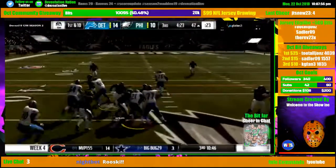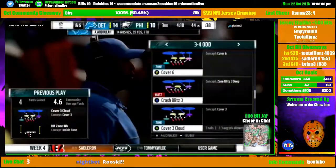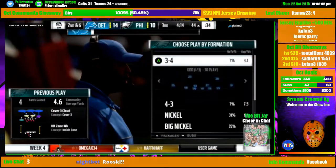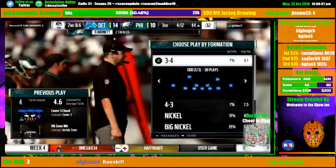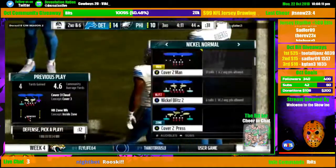A handoff to Abdullah. And able to push his way forward here for a good little gain. And credit the tackle to Derek Barnett. I call that play a success. A nice inside run sets up a very manageable 2nd down. A very solid gain on that play.